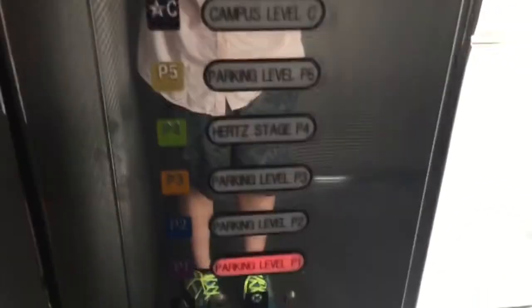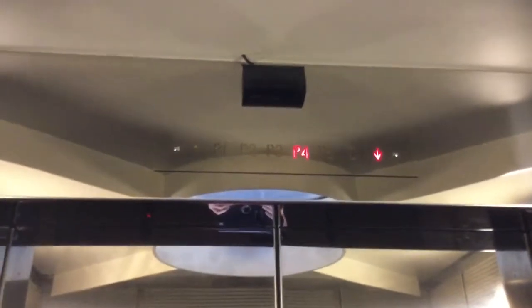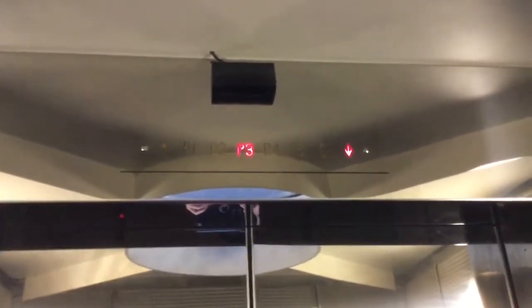Welcome. This elevator is going down. Nice floor. I like the cabs on these elevators actually. There's the lighting. You can see the hydraulic ram. There's your floor indicator. What's the capacity? 3,500 pounds. Okay. These are the buttons.